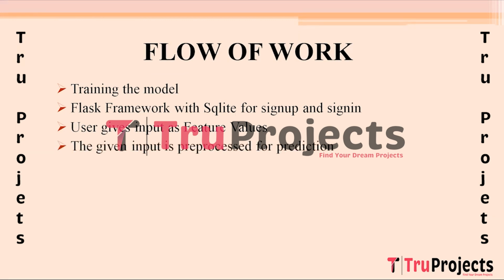The given input is pre-processed for prediction. The feature values inputted by the user need to be pre-processed to match the format expected by the trained model. This ensures consistency and accuracy during prediction.